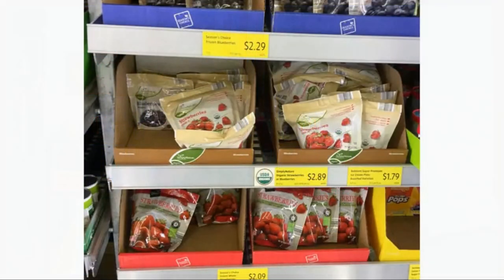Something else you want to buy at Aldi's is frozen fruits. I highly suggest you buy all your frozen fruits and things at Aldi's. They have the best prices on their frozen fruits, and it's very high quality and everything else. Unlike their fresh produce, their frozen produce is top notch.